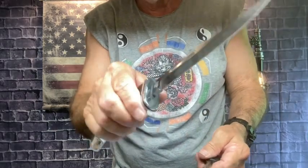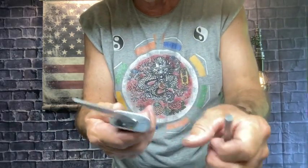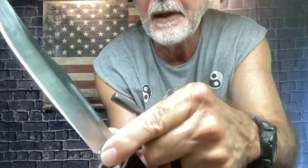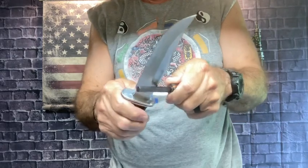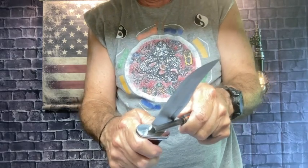This is the Buck 119. It's got a nice squared edge. I also see a point right here I could use. And I got me a good ferrule rod. So let's see what happens here. This is first time.